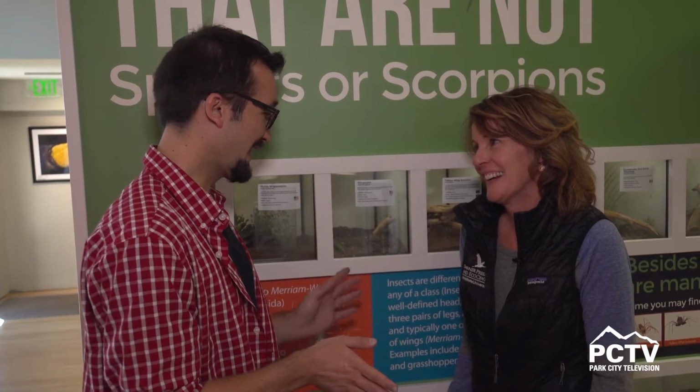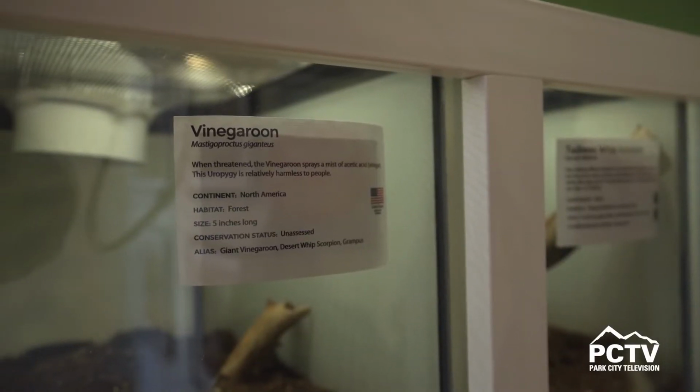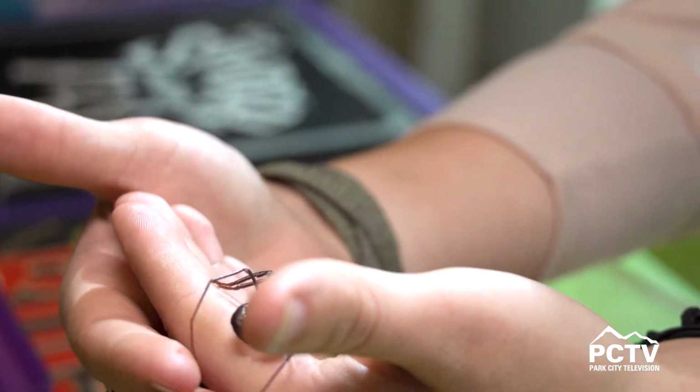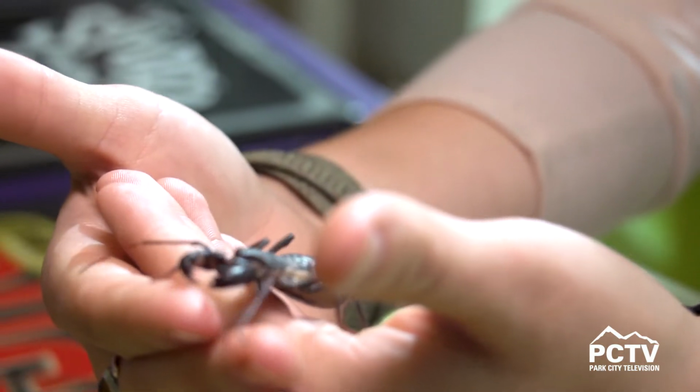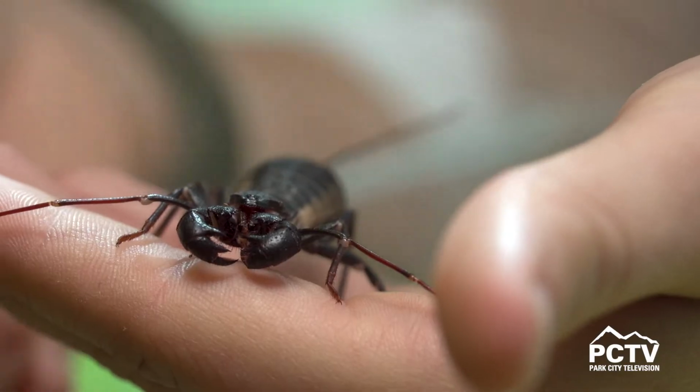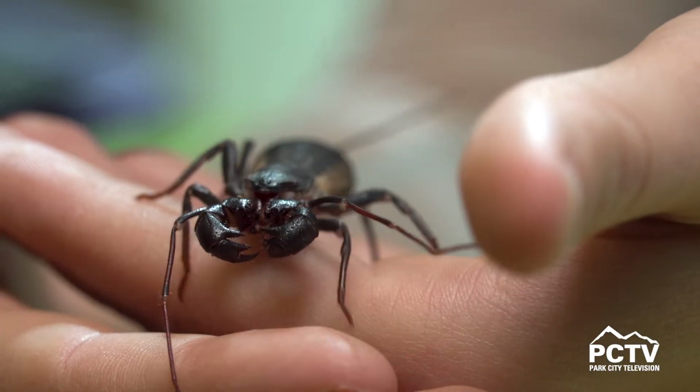All right, so now we're standing in front of a vinegaroon. Yes. I had not heard of these guys until you showed me them. What are these things? They are really strange looking, aren't they? They're closely related to a scorpion. Okay. So they have the big pincers and they have legs for feeling. They don't sting, so that stinger in the back doesn't do anything. It's more for sensory perception, more like a filler than an actual stinger.